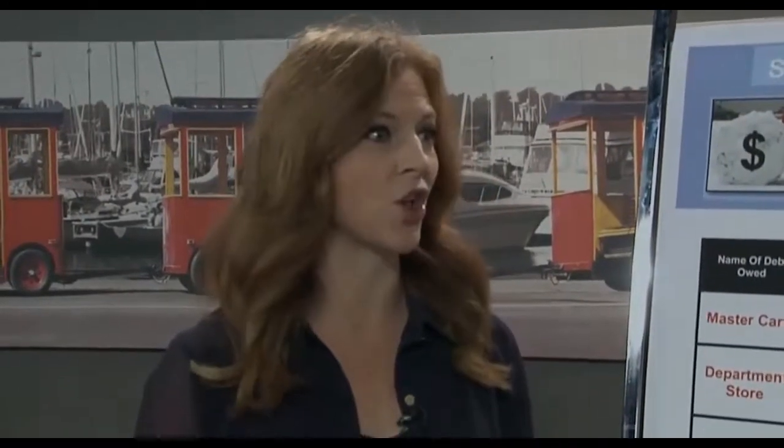How are you with managing your money and your debt? I think most people are in about $40,000 of debt, and that's after your mortgage. This doesn't even include that.